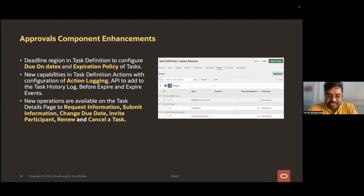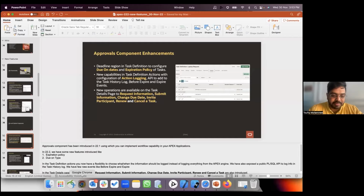We also have functionalities like change due date and invite participant, wherein the business administrator can change the due date or invite new participants who are not part of the task definition to act on that task. We also have renew and cancel task features. Let's see this in action. Let me stop sharing my PPT.